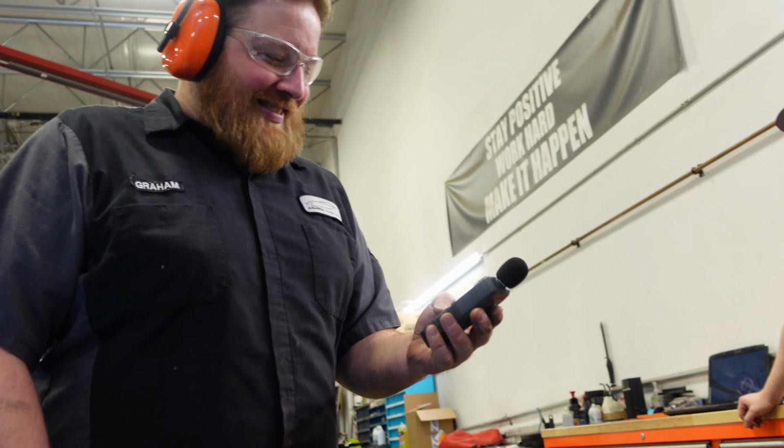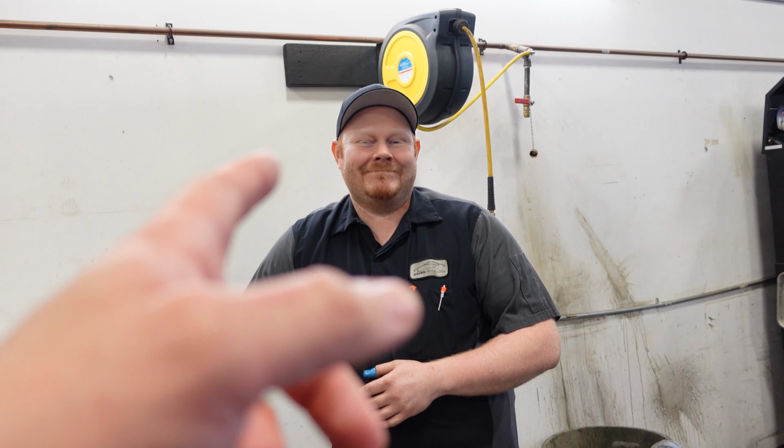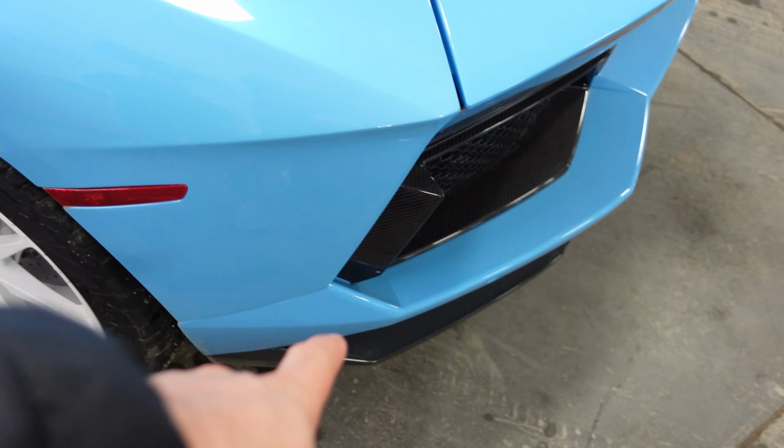Let's get the new exhaust on. Do you know the first step in exhaust removal on a Lamborghini Aventador? We have to take the ski box off. That's true. And then we have to get the spoiler up. You gotta lift the spoiler up. And then the bumper has to come off. That's right. And then the other stuff back there. Lots of fun. Get your game face on.